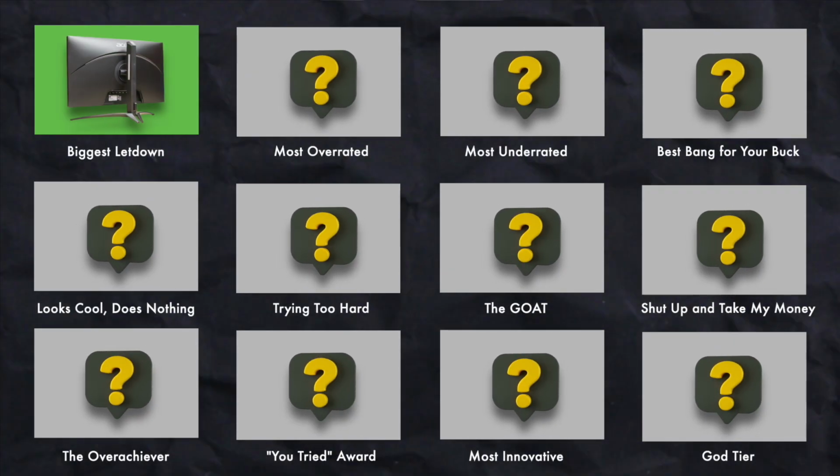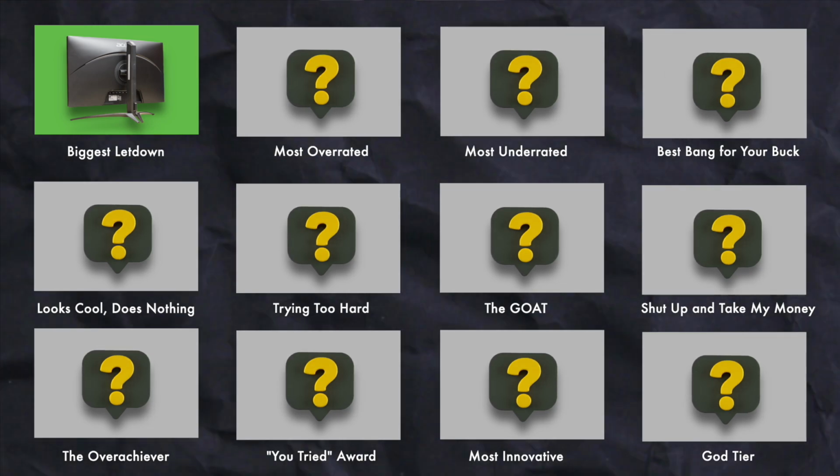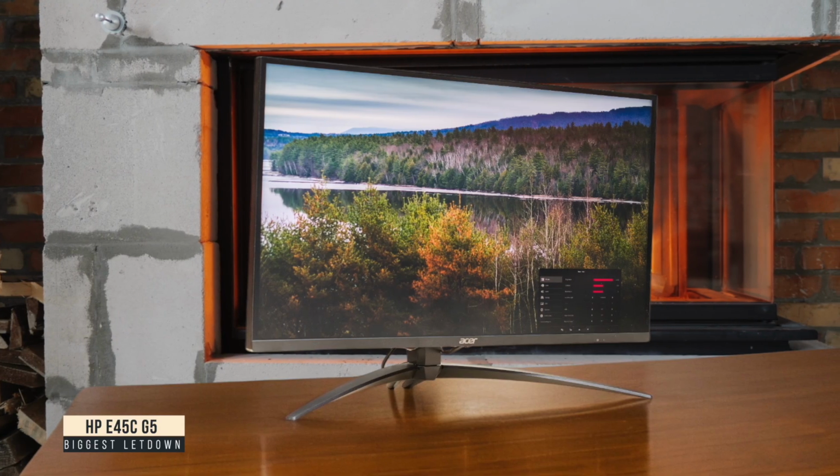Let's go. Biggest letdown: Acer Nitro XV275K. I was really excited to try this mini LED monitor with its 576 dimming zones and 160Hz refresh rate. But man, what a disappointment.